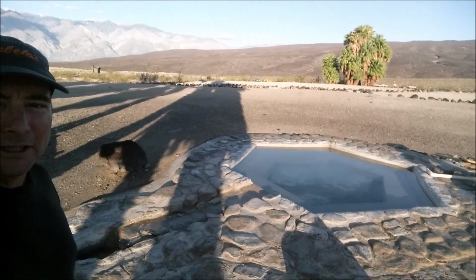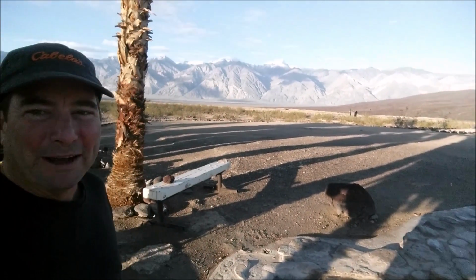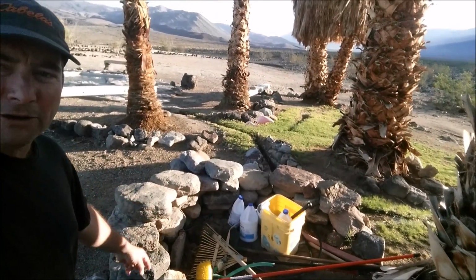This is one of about at least three pots here of different varying temperatures. It's like the sun's just popped over the mountains now. Dry some of this out. Very unusual to have rain out here. Springs are very well maintained, mostly by folks that come out here and use them.